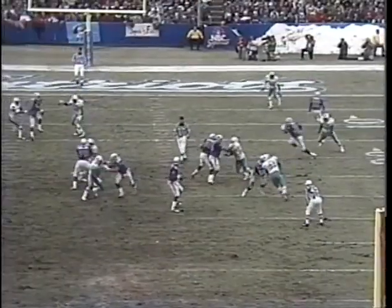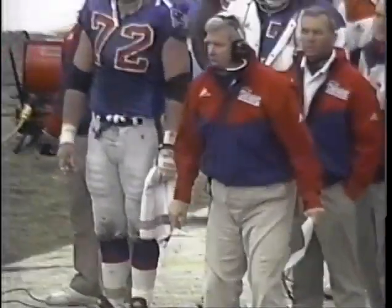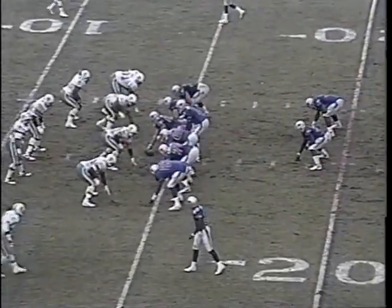Russell comes down, stops and cuts right over the middle. The patience of Bledsoe gets the ball to him. Russell not known for his receiving ability. This is a big play. Parcells saw it before it was thrown. Come on, throw it.